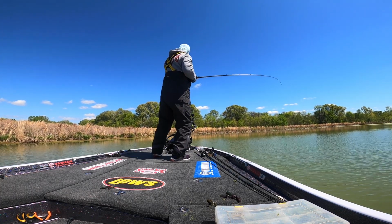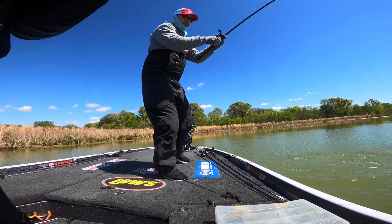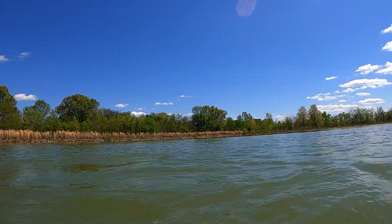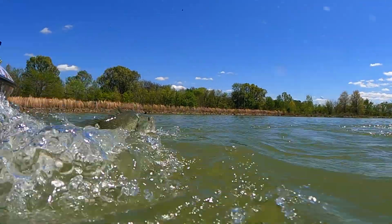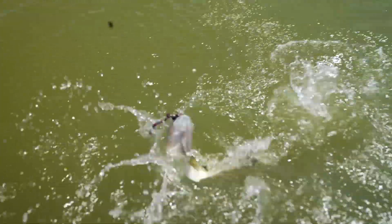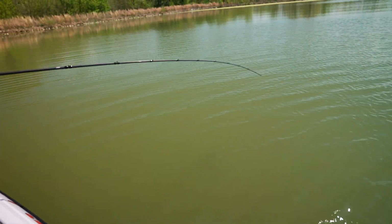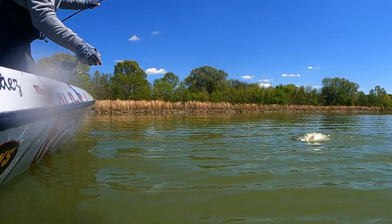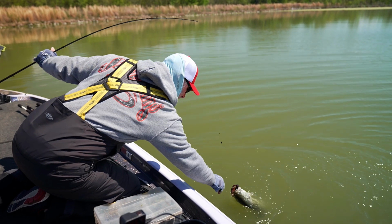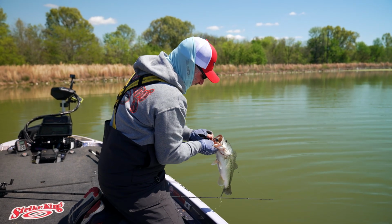There's a good one. There's a good fish. Whew. Pulling hard. Look at how fast that fish is moving. Golly. Wild. Can't hardly get him to me. Come here. Come here. Come here. All right. Got him.